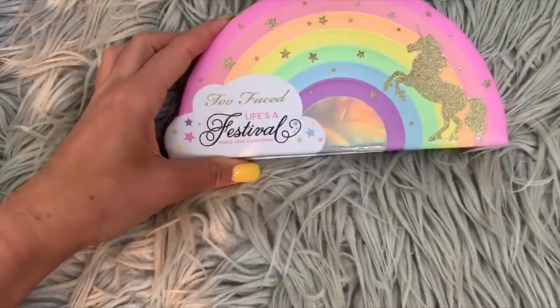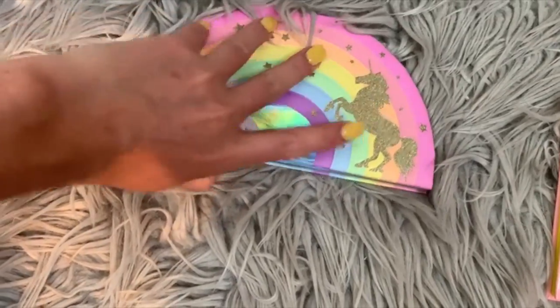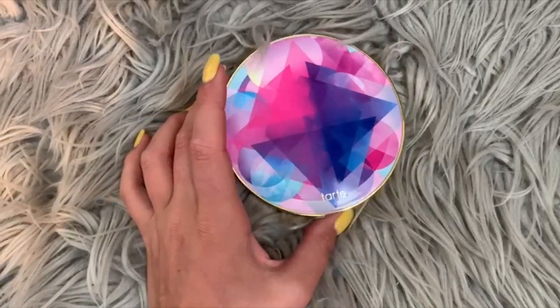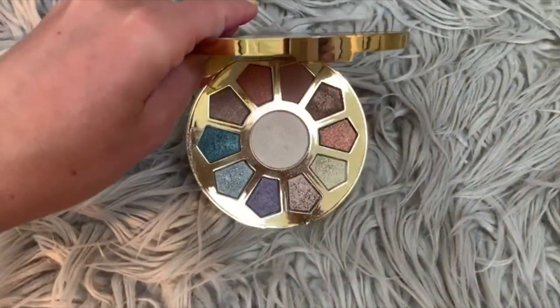And then another one that was back there is this Life's a Festival Too Faced palette. You guys saw that I picked this up at TJ Maxx, and it's just super colorful. Last back there was this Tarte palette. This is the Make Believe in Yourself palette, and these are kind of some more shimmery, colorful shades.